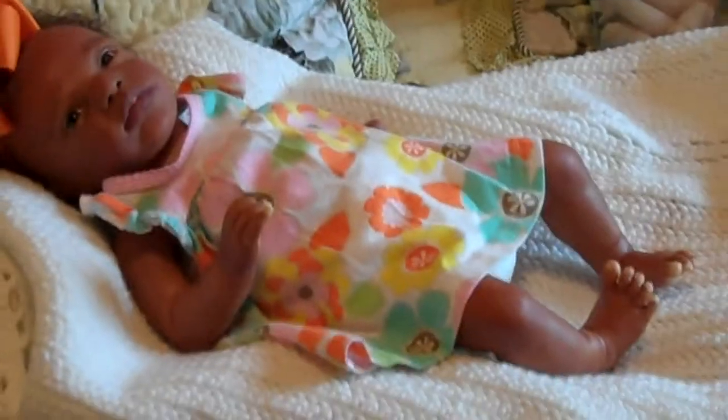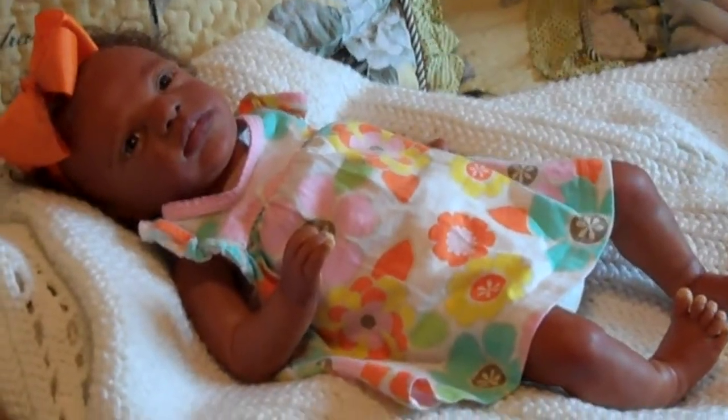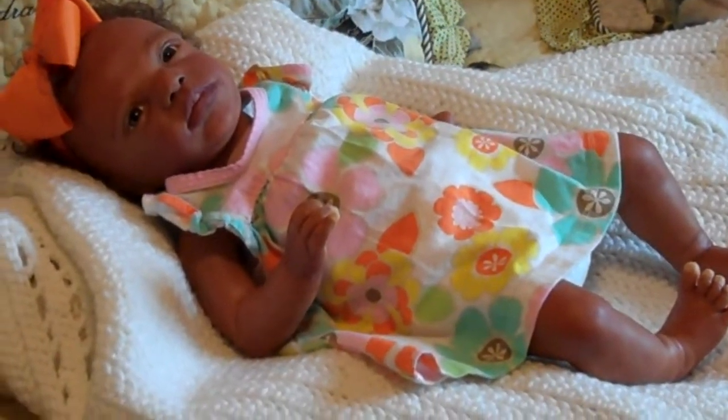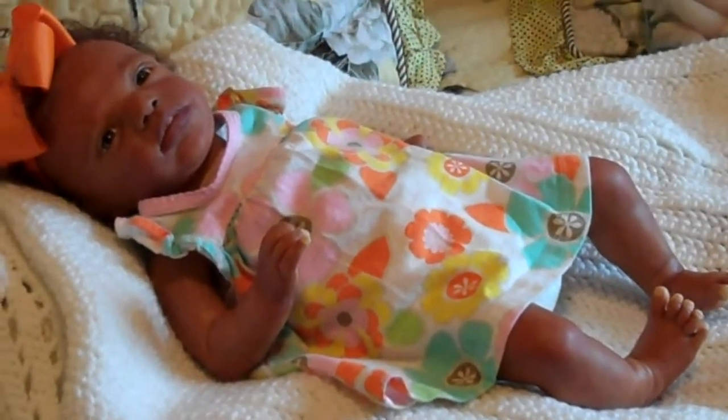Her hair is amazing. I don't trim their hair a ton. I always figure their mom can. It's super soft. So anyway, let me go back a little so you can see all of her. That is Sky. I don't name them because if I name them, I will become too attached to sell them. Anyway, that's Sky.